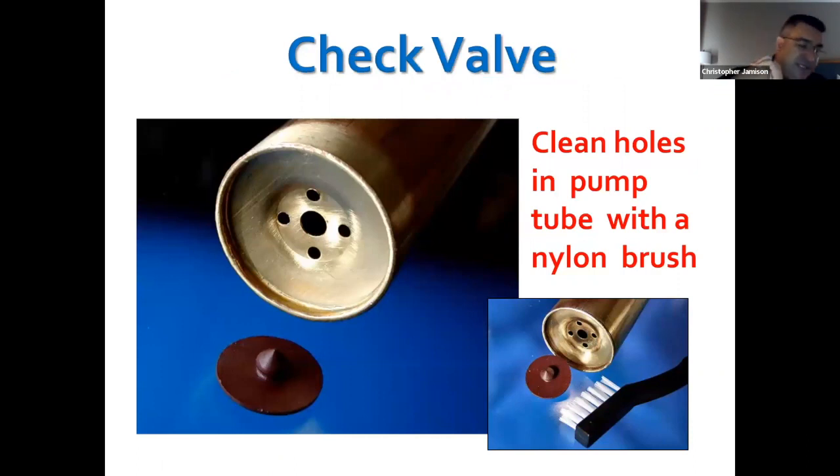The check valve has to be replaced periodically. When you're pumping the unit up, if it feels like you're pulling water into the pump tube, like you're pulling a syringe back to give a shot, then your pump tube probably needs to be cleaned and your check valve probably needs to be replaced.